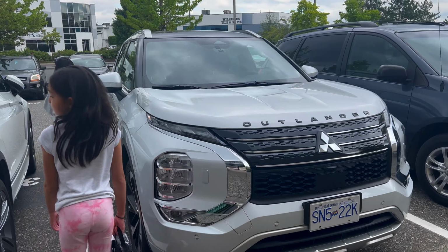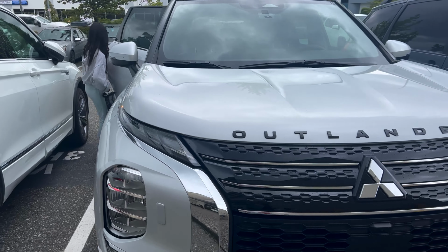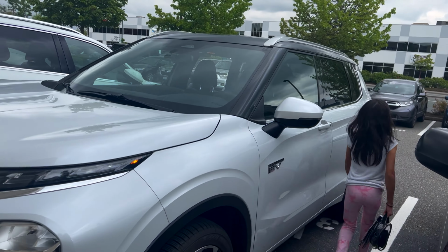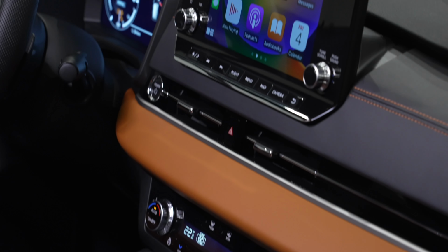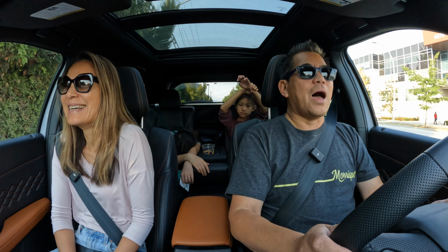All right, Cynthia, what about dislikes? Anything you didn't like? It's not really a dislike, but more of something I prefer. I would probably prefer a bigger screen for the infotainment. I think the 9-inch works pretty good, but we drive a lot of vehicles, so we're used to the screens getting bigger and bigger.